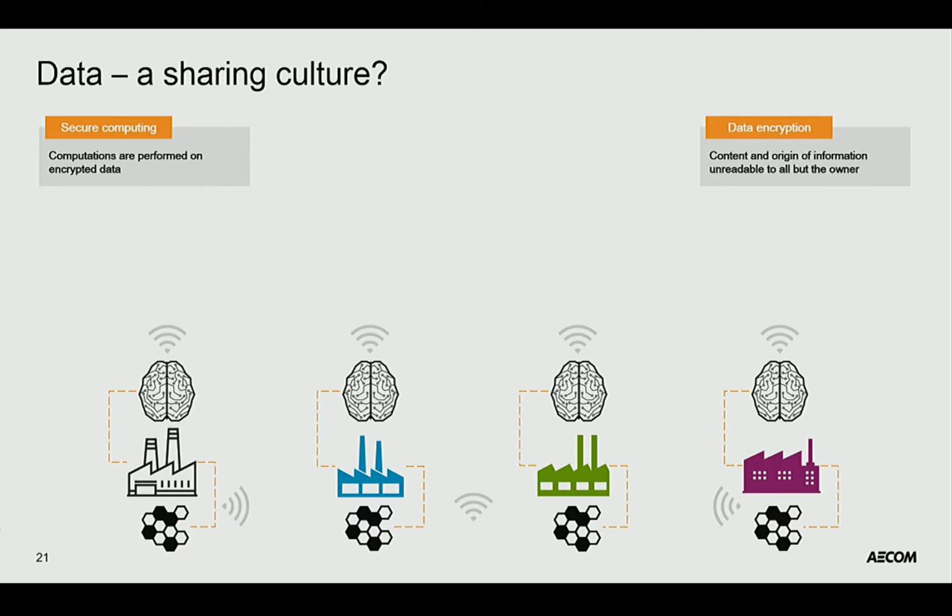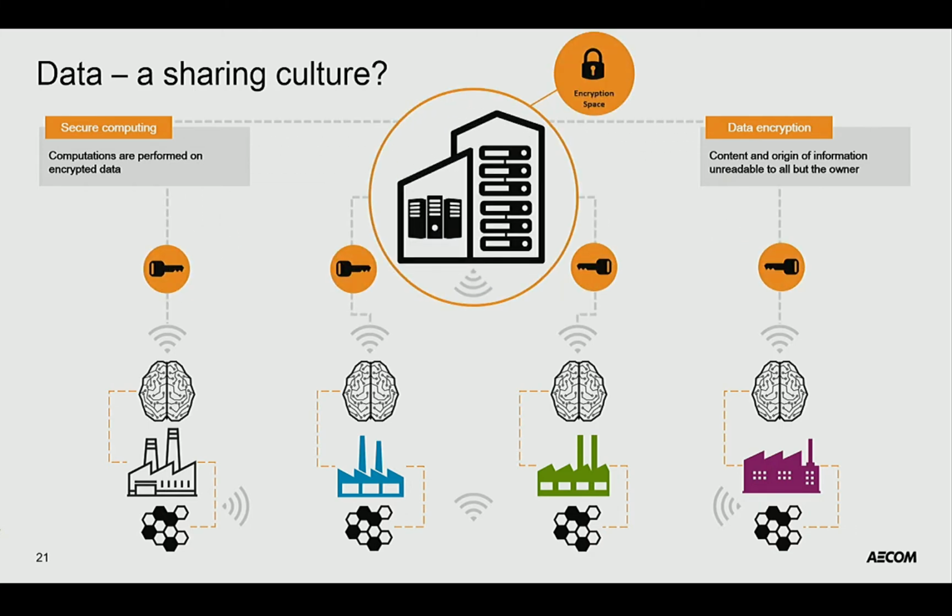So basically, one way to think about it is if you had some sort of secure space, let us call it the encryption space, where everyone can put up their data. It's like a secret club. Everyone who wants to participate puts up their data. You can use your own data. You can see it. It's clear text to you. You cannot see the data from everyone else, but you're allowed to use it. You can have mathematical models run on that data to get you insights, but without knowing if it's from Thyssen or from whoever.